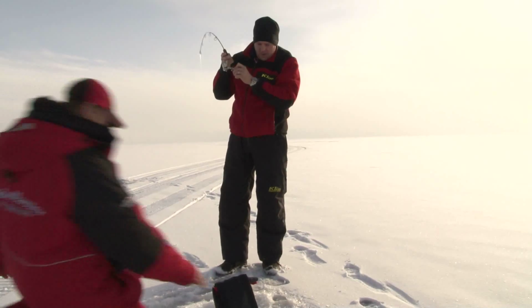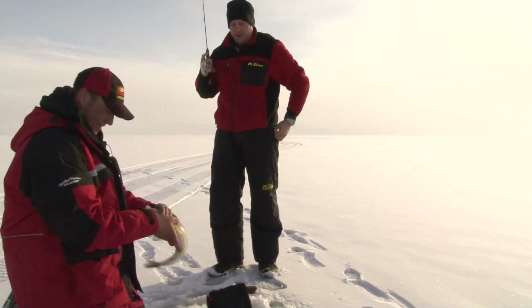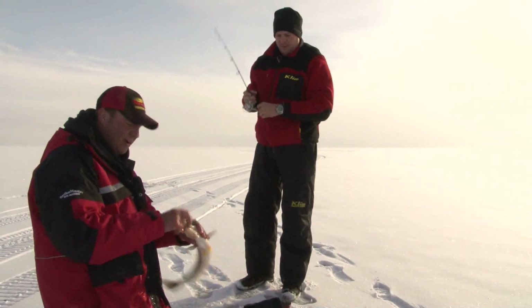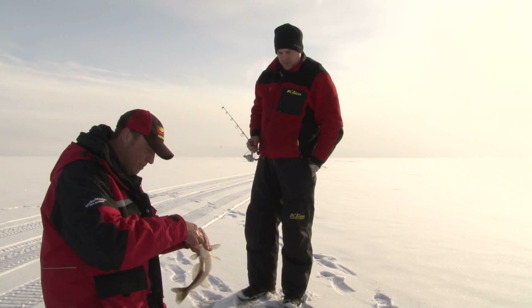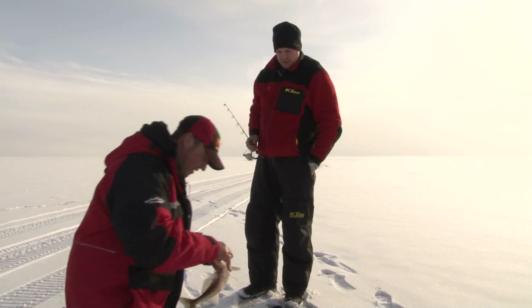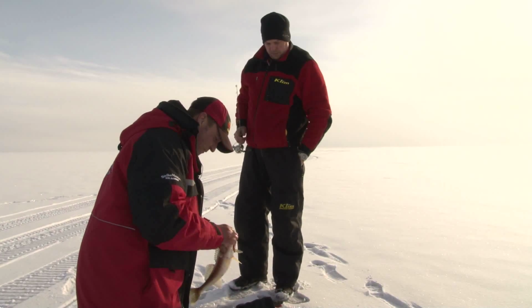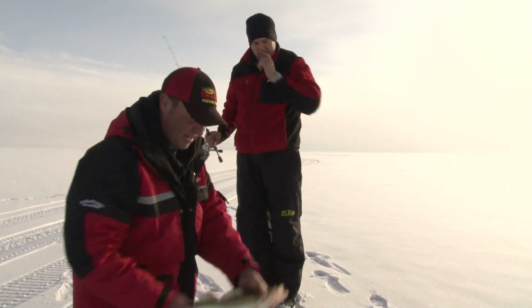Good job, Ryan. Oh yeah, slot fish. Perfect. Getting a few keepers out here, primarily big fish, but we are getting a few to take home, put in the bucket. I think today this is our number 5 keeper. So, nice work. Get that bait out of there. Not a bad walleye.